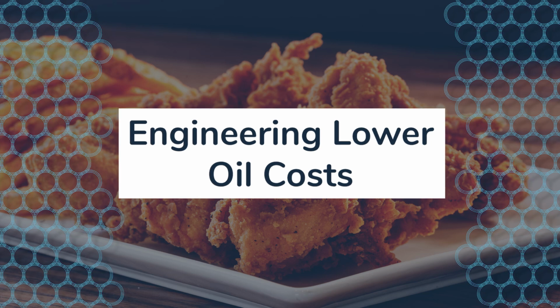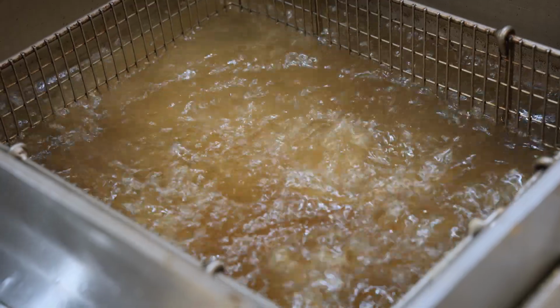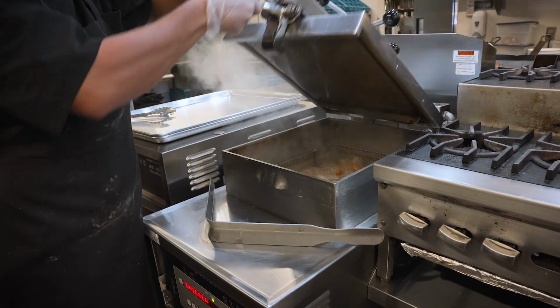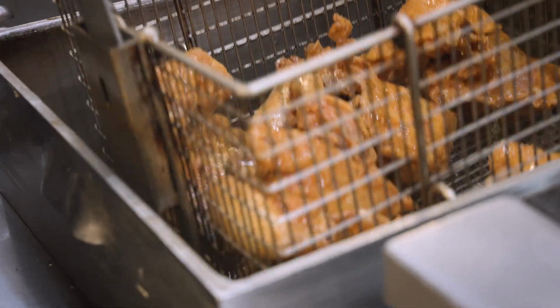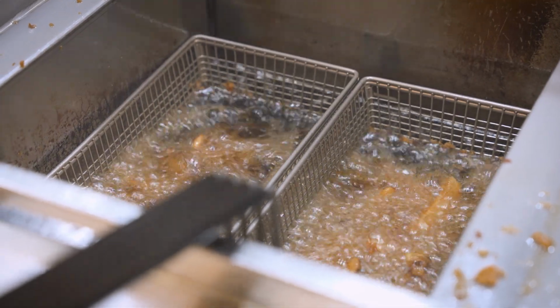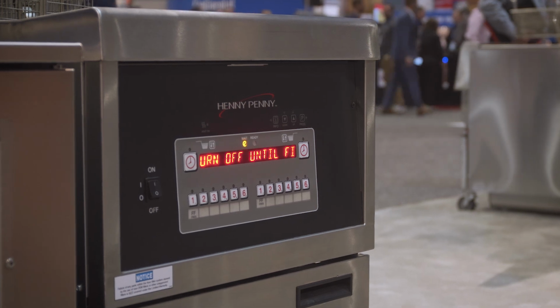The oil is the medium by which we are cooking the food, therefore it is one of the most valuable parts of the whole process. It has been Henny Penny's goal to figure out the best way to maintain the life of that oil for as long as possible, because in today's market, the cost of that oil has nearly doubled, if not tripled, over the last decade. Every single Henny Penny fryer is sold with a filter. It's not only just a great fryer, it's also a complete oil management system.